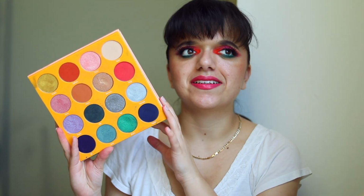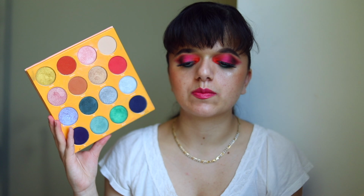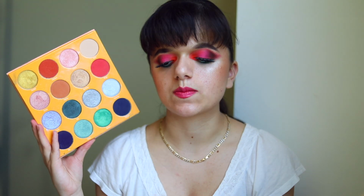I think that there are so many beautiful looks that I've done with this palette, beautiful in my opinion, but this is just such a beautiful palette. You have metallics in here, you have mattes, and all of these shades are so incredibly beautiful on the eyes, and I just like this palette so much, and it constantly inspires me because there is just so much to choose from with this palette. There's so many different color combinations that you can do.